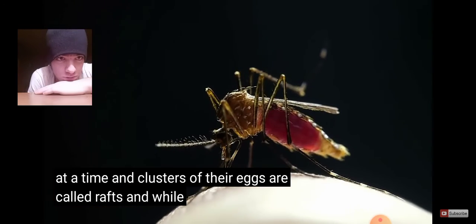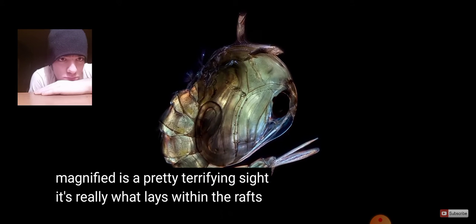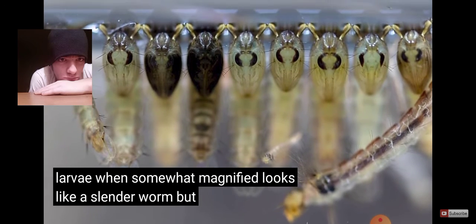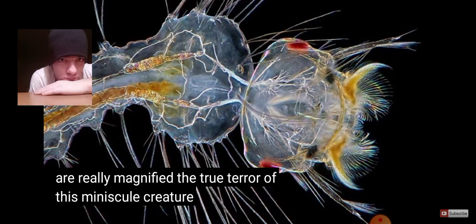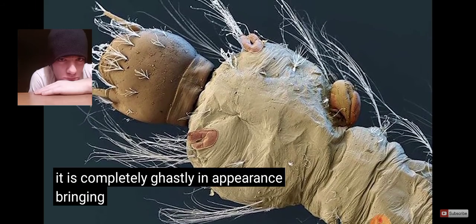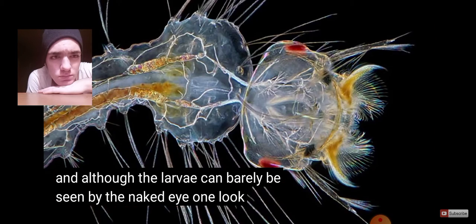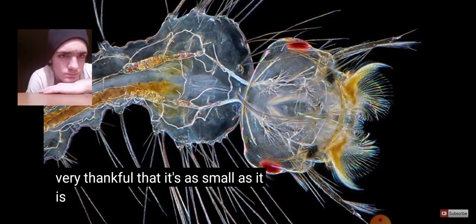300? And while a magnified mosquito is a pretty terrifying sight, it's really what lays within the rafts that is the most terrifying. Mosquito larva, when somewhat magnified, looks like a slender worm. But when the larvae are really magnified, the true terror of this minuscule creature is revealed. It is completely ghastly in appearance, bringing to mind an evil beast from another world. And although the larva can barely be seen by the naked eye, one look at a magnified mosquito larva and you'll be very thankful that it's as small as it is.